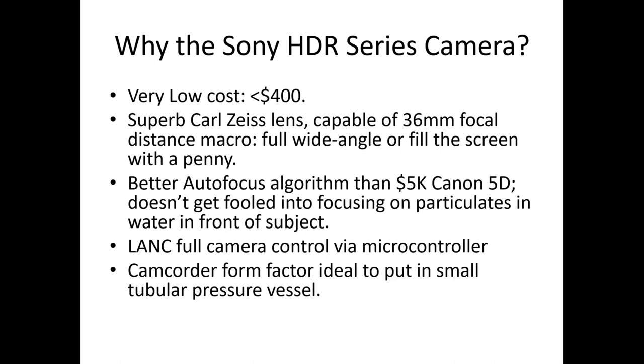So the Canon 5D had problems just with the size and bulk of that camera in a commercial housing. The other thing it had a problem with is that it gets fooled by particulate matter between the camera lens and the subject.